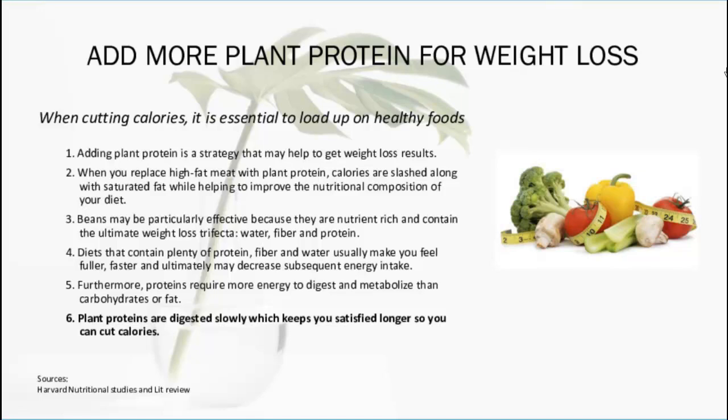When cutting calories, it's essential, it's mandatory to load up on healthy foods. So when you replace the high-fat meat with plant protein, your calories are slashed along with saturated fat while helping to improve the nutritional composition of your diet. It's very, very important. Seeds are very important in doing this.